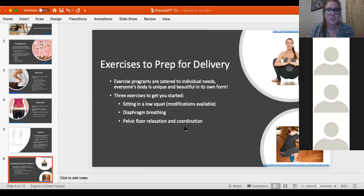All right, exercises to prep for delivery. So a lot of people ask, what do I need to do to help prepare for delivery? Everyone is different, and I don't want to just give out generic exercise programs to everyone, but there are 3 big things that you can do. But do take into account, make sure it is safe for you to do exercise, make sure that your doctor is okay with these things.